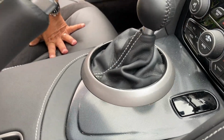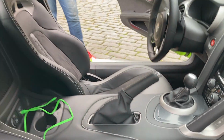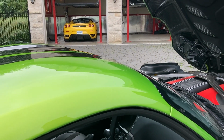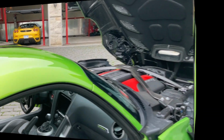You're right about the shift knob though. It's tiny, isn't it? Because the console's so high, but the overall feel is just incredible. It's my favorite of the cars. 6-speed? 6-speed. Yes. Okay. Gorgeous.